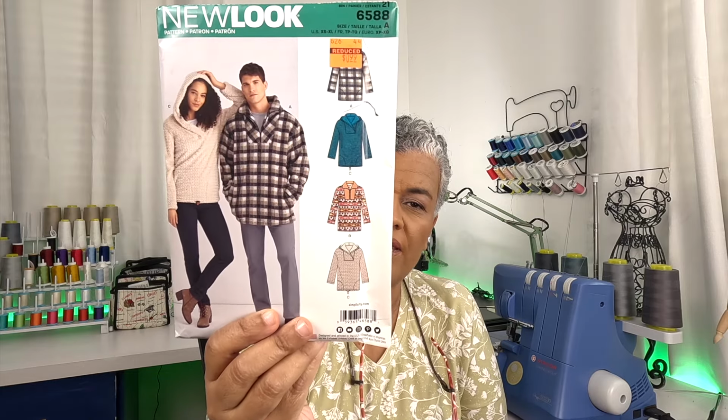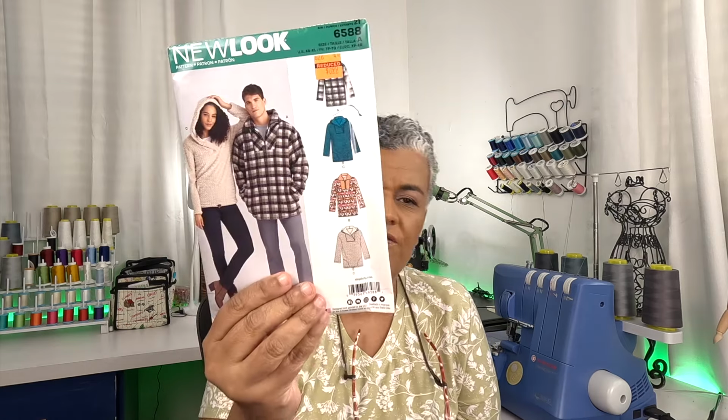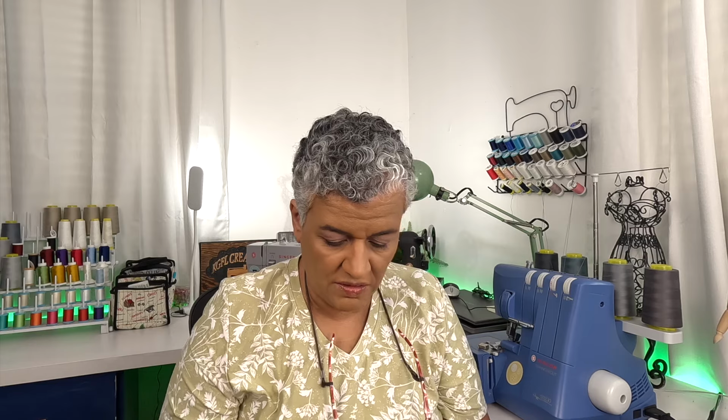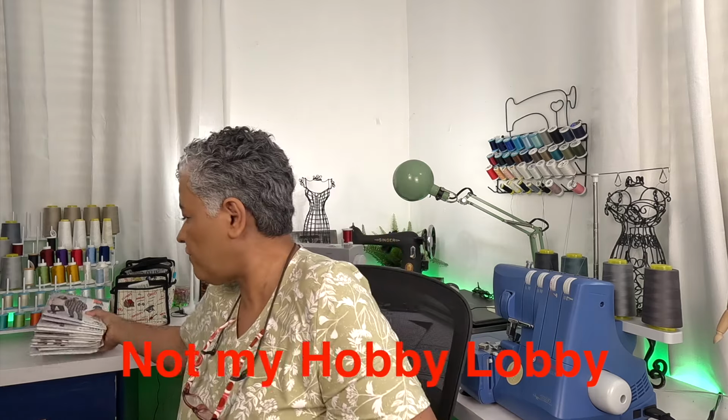I think my daughter would like this one. She likes things with the hood. I mean, for the guy, it doesn't have a hood, but I do like that one right there. So all of these were purchased on Wednesday. Not my Joann's. This was the other Joann's further out a little bit, maybe 15 minutes away from me. So that is not that bad.